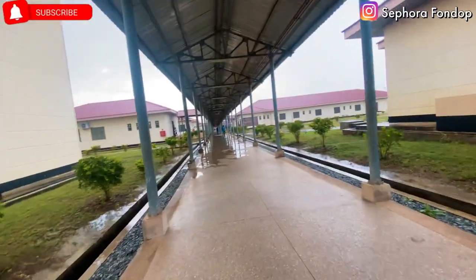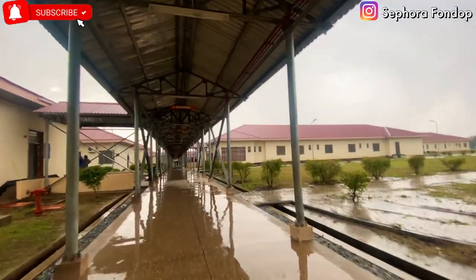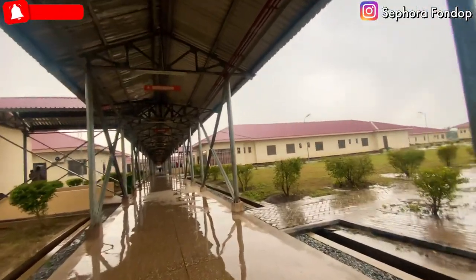Now it's lunchtime, and as you can see, it's raining. Anyways, I'm going to the hospital canteen to find out what they have there that I can eat.